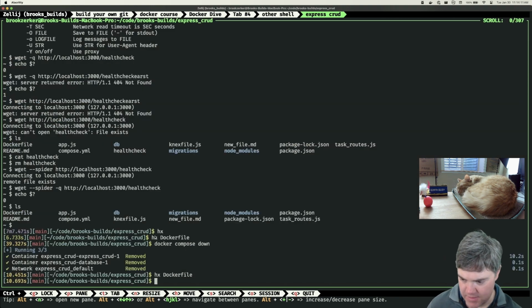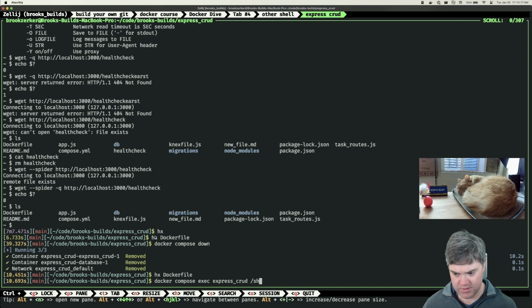Okay. So we're gonna do a docker compose up. Rebuild that. Oh, you never use health check? Maybe you should. If you're just wrapping your own stuff and nothing relies upon each other, then I think it's okay not to use it.